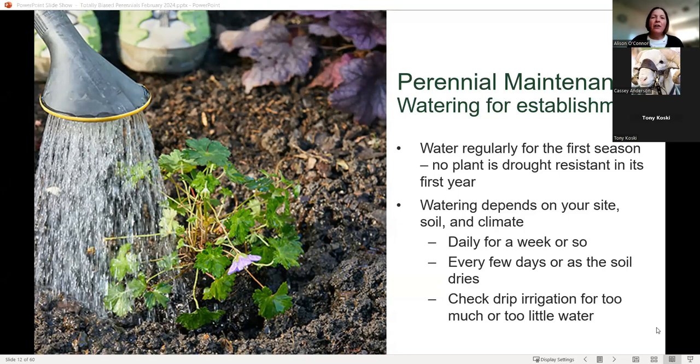So again, all newly planted plants, whether they're perennials, whether they're trees and shrubs, are going to need regular water through that establishment period. Watering is going to depend on your site, your soil, your climate, the type of gardener you are, but really for that first week, probably daily, and then every few days as the soil dries down. Use your finger again to monitor those soil moisture levels, and then check your drip irrigation.